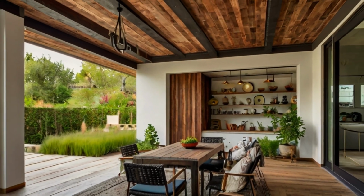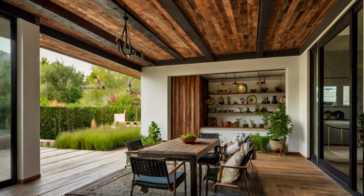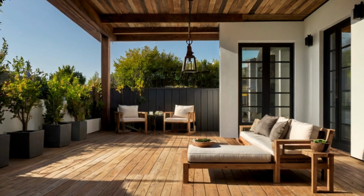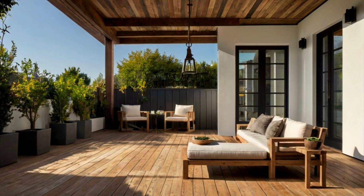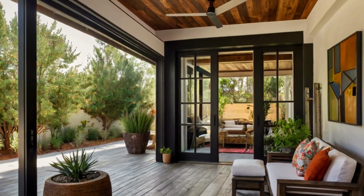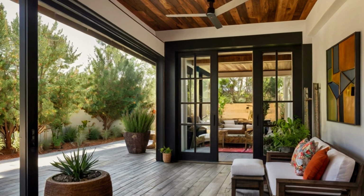As we approach the home, the front veranda greets us with a harmonious blend of old and new. Take a moment to absorb the atmosphere. The air is filled with the scent of wooden beams warmed by the sun, mingling with the crisp fragrance of potted herbs. Notice how traditional elements have been thoughtfully updated. The porch still invites leisurely afternoons, but with a fresh, contemporary twist.